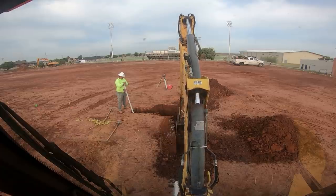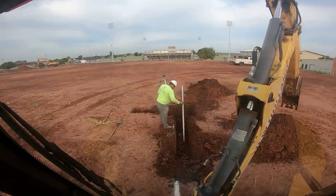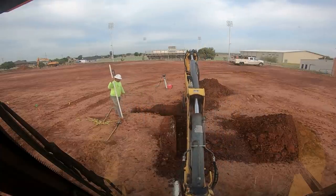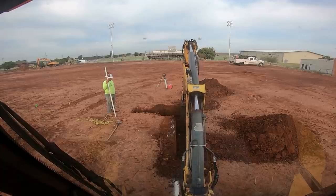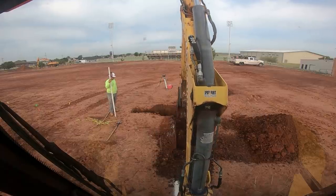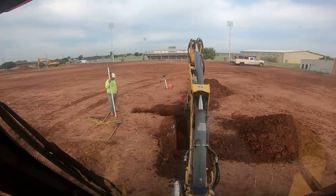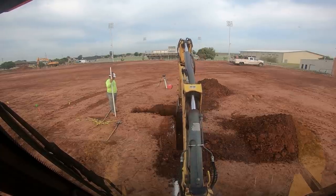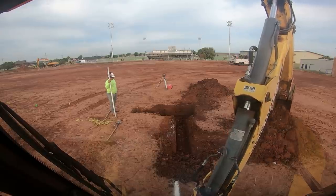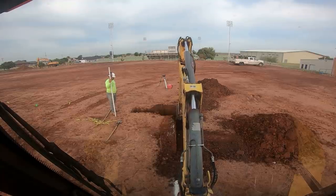Tester standing out here waiting on us to dig a hole so then we can wait on him to test it. Yeah, we need you down. This guy here's got a funny way of telling me how deep to go. He's gonna touch his knee, that's a quarter inch. Belly's a half inch. Three-quarters is chest, I guess. I don't know what 1 inch is, if he's gonna touch the top of his head or what he's gonna do. We'll see. It doesn't matter to me, it all works. I'll figure him out.